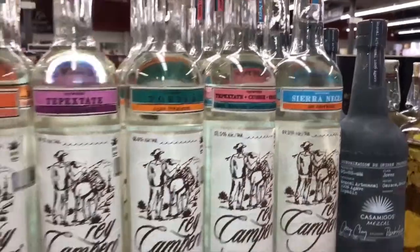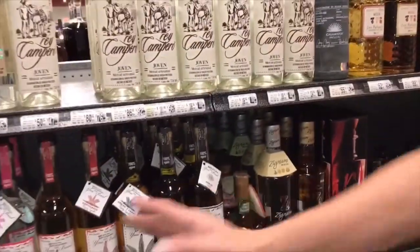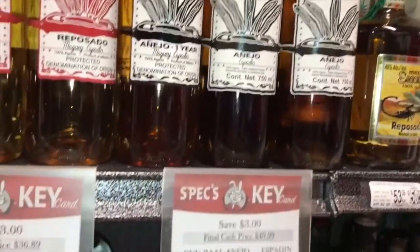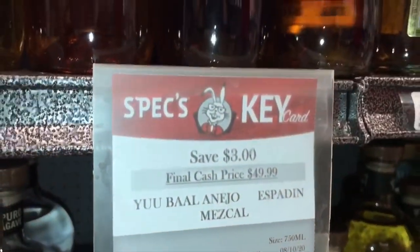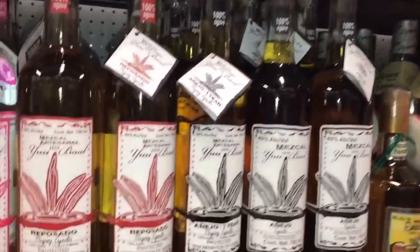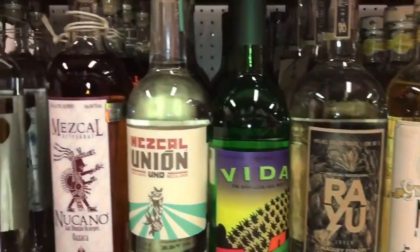Sierra Negra. Yeah. Wow, that's a $124 bottle. Yep. Most of these are going to be Espadín based. It's the easiest agave to harvest outside of blue agave. That's why you see so many tequilas and not so many mezcals. Whenever you go to buy a mezcal, you're putting your money towards a particular type of plant. Wow, that's so cool. You should be a professor of liquor. Something like that.